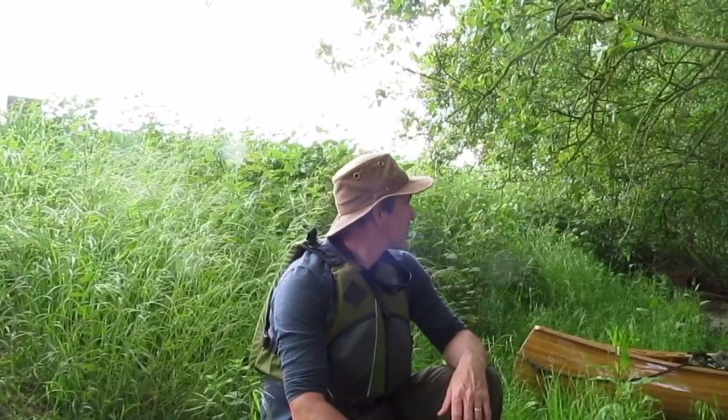Have a nice little place to stop for lunch. It's about the first place we found, to be honest. I was hoping to stop closer to Bures, but there just wasn't very much, and the banks were just completely covered in thick nettles, both sides. So I found a little bit here. It'll be perfect. We'll get some lunch on the go.